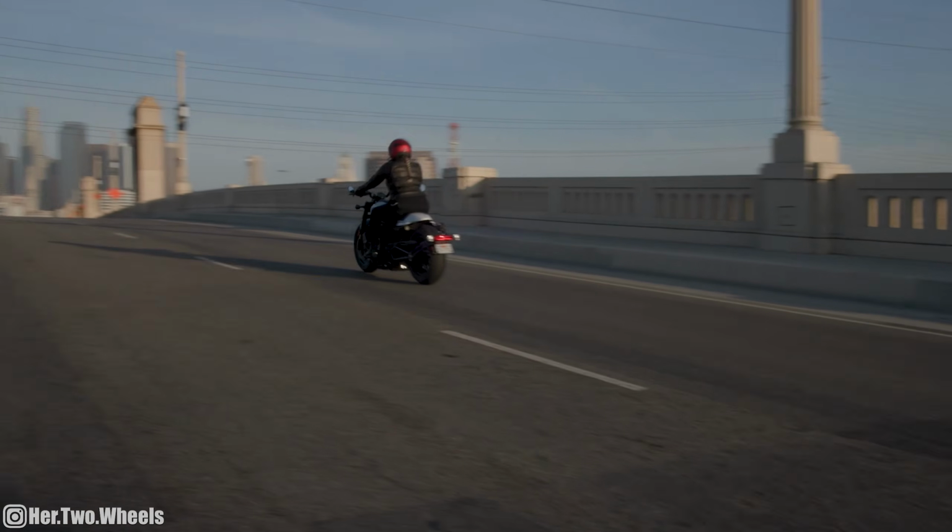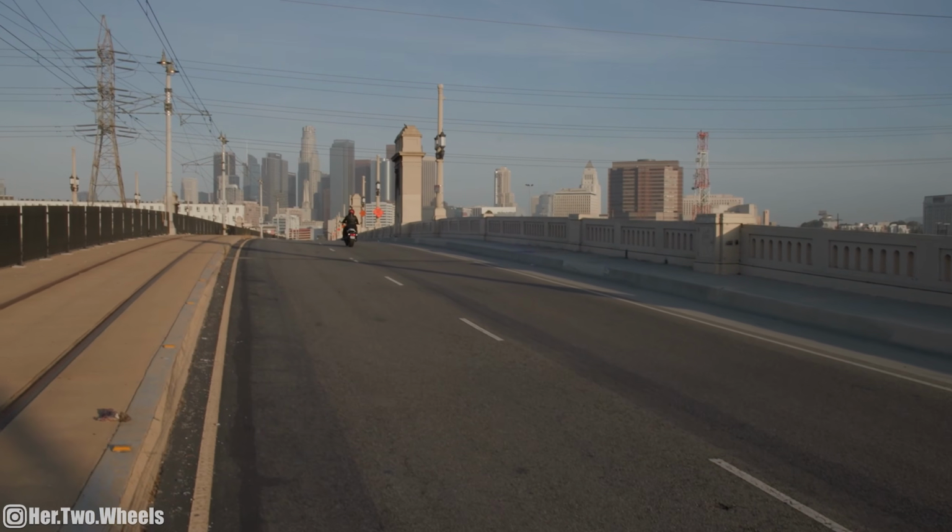So I started the morning out on the bike with the mid controls. We rode through downtown Los Angeles, across the LA River. We took a whole bunch of photos and rollers, and just really gave me a feeling for in-city riding, tight maneuverability, slow speed maneuverability, as well as the practicality of the motorcycle as a city rider.